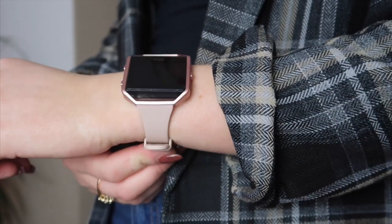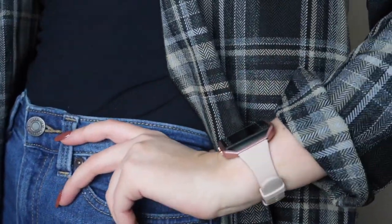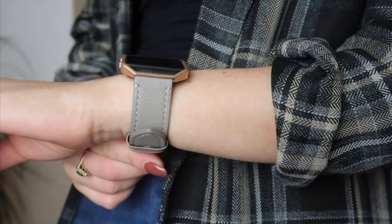So this one is a little bit more like if you're working out. It has like a rubber finish to it, really comfortable. It's kind of like a rose gold blush pink, so it's very pretty and nice and girly. But the next one was more for like a dressier look. It's a beige kind of grey leather, not real leather obviously, and it has a nice gold finish to it, so I thought it made it look a little bit more like a typical type of watch. Sounded weird in my head.